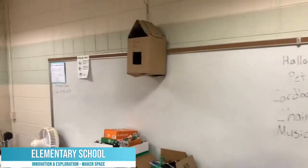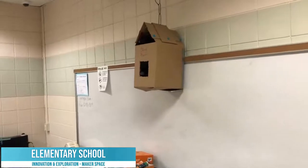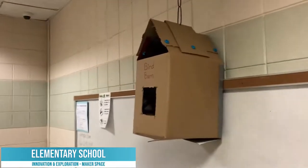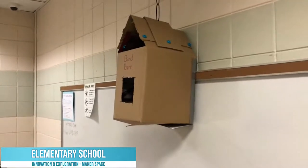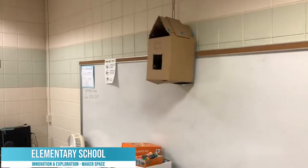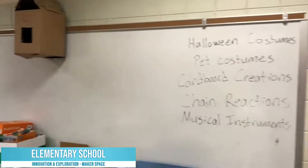Yeah, I noticed that the bird barn up there, I think that was built during a staff meeting a while back. And what are the little blue screws? Those are from a Make-Do kit. Okay. So those are actually screws designed for connecting cardboard together. So it's like carpentry.